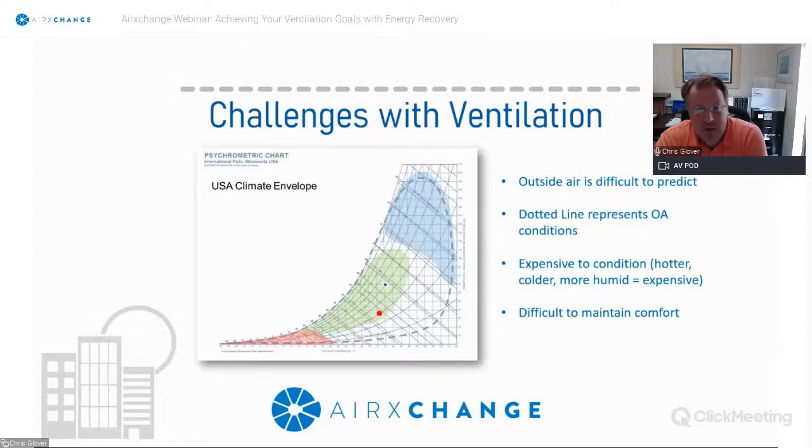The red and the blue dot represent your typical indoor conditions in both heating and cooling modes. And as you start to move away from those points, the bigger the energy load is going to be on the building. So essentially the hotter it gets, the colder it gets, the more humid it gets, the more energy you're going to have to use to try and condition that air. And it's really because of this big operational window that it makes it difficult to design a system that can operate efficiently with all those conditions in place.